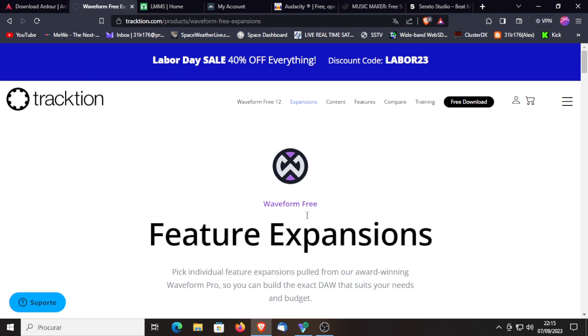But you can also just go for Waveform free, buy some expansions, or use your free or bought external VST plugins that you bought or you download for free from another site. So fantastic program, no limitations. So Waveform, I use it the most. I think it's a fantastic program.